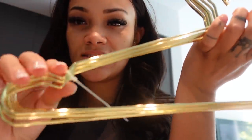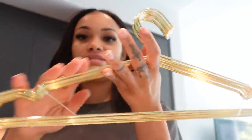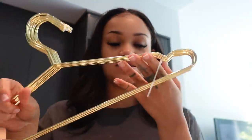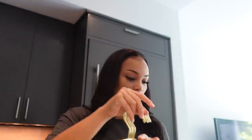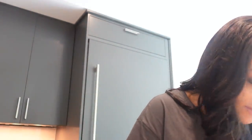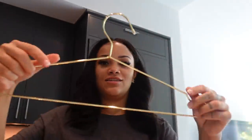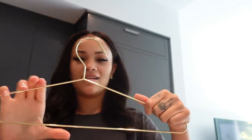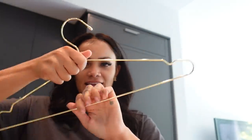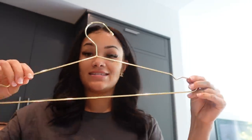And they do have divots on the sides so that your dresses or shirts won't slide off, hopefully, because this is a metal hanger. Going from velvet to metal is gonna be interesting. Again, I'll link these down below as well. Let me pop this off really quick so we can see them better. Yeah, they're really cute. Oh, and they're sturdy. Yeah, no, you'll be fine. So excited about these.